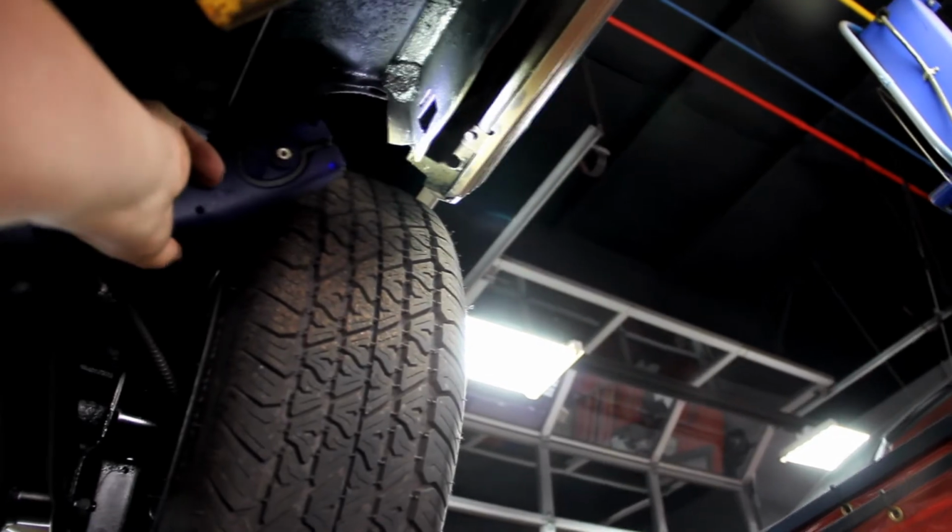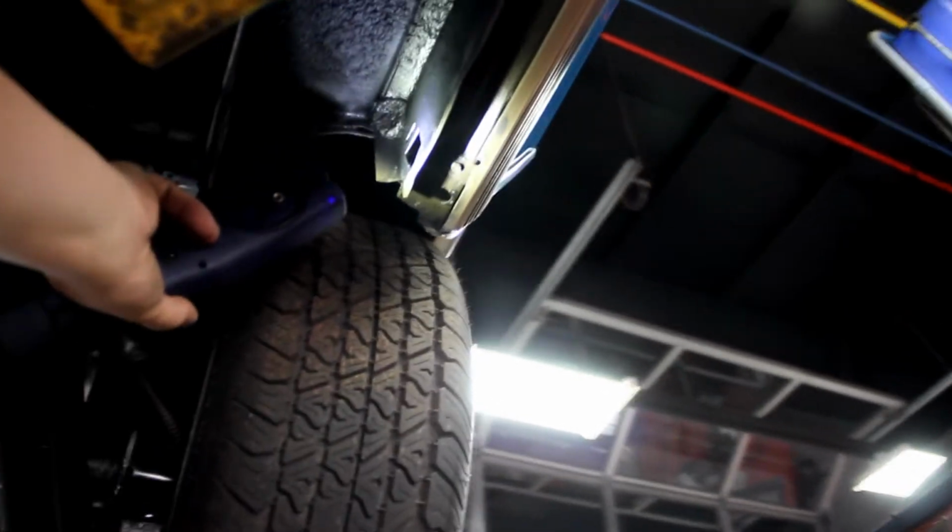Well, I can look right inside that rocker and just see how nice and clean and corrosion free it all is. I'm looking at the wheel well lip here. Wheel well lip looks good in the front. Looks good in the back and at the top. Inside of the wheel well is nice and clean.